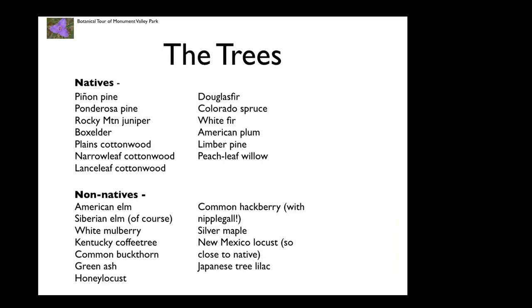Some of the non-natives and a lot of the natives actually have been planted. This park originally, way, way back when, was a park called Willow Park. And the description that I've seen of it said that it was populated mostly by narrow leaf cottonwoods and various willows, probably along the creek. So a lot of these natives had to be planted, and General Palmer liked to plant trees.